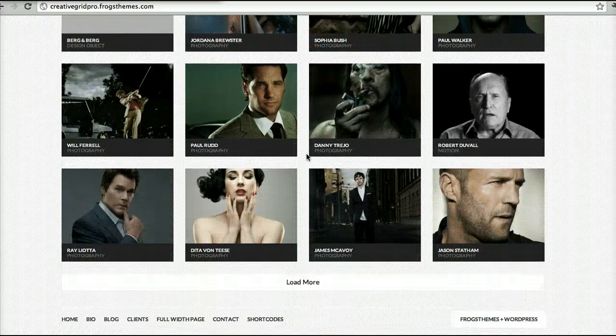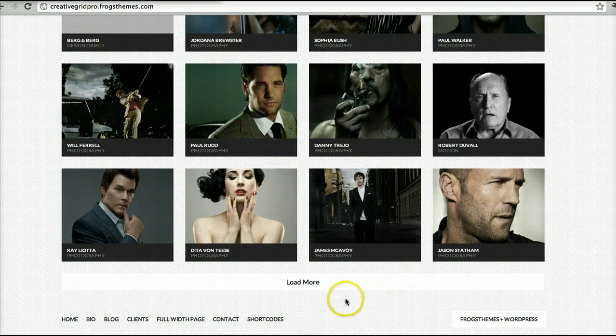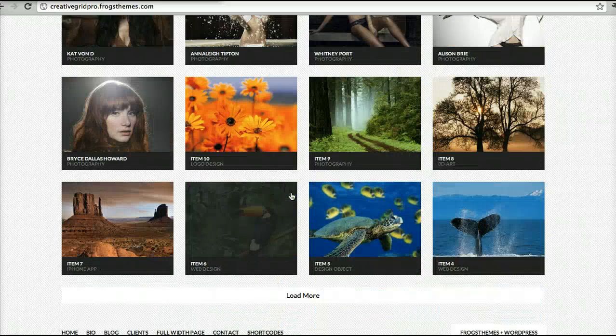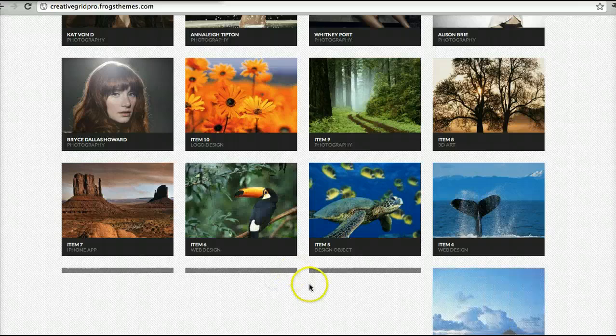It really is just a series of images, a gallery if you like, but with tactile, kind of interactive sliding functionality. You can also load more here, so there's infinite scrolling going on. If you have that many portfolio items, you can keep going and going and going.